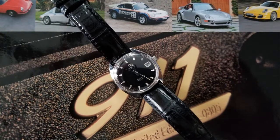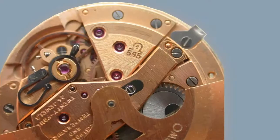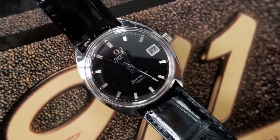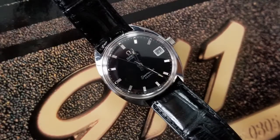Next, we have the Seamaster Cosmic. Now, the case size is right around 33 millimeters and it's powered by the caliber 565 automatic movement. It has that beautiful stainless steel case and has a date function at the 3 o'clock position and features a quick set date. That's my personal watch.